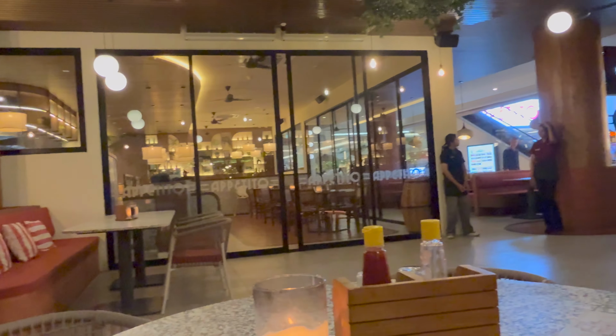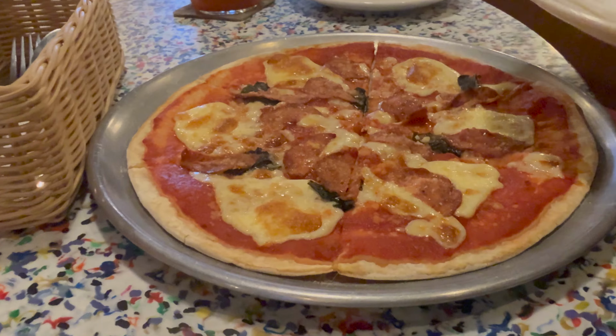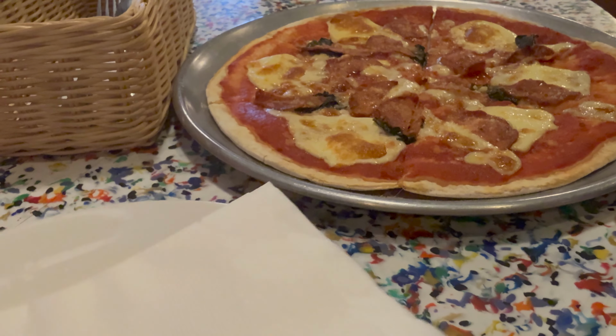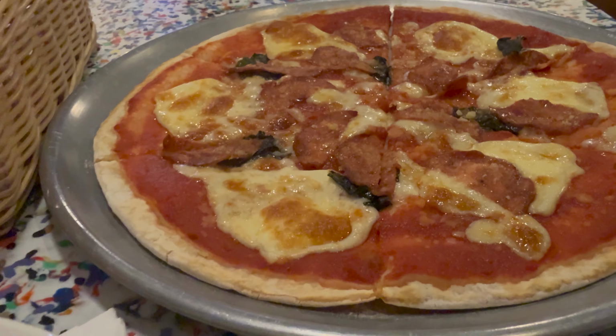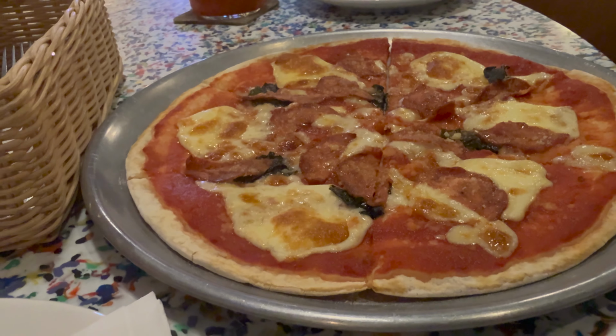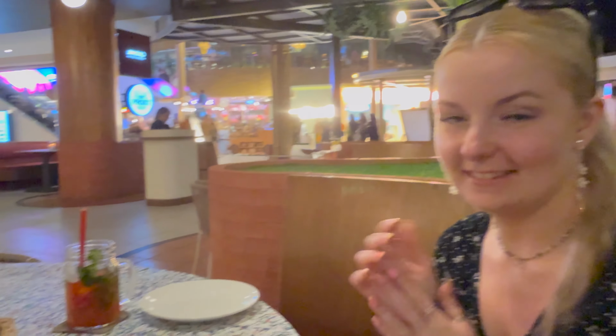If you know the answer to that, leave it in the comments. But yeah, pretty cool. So we've got a gluten-free pizza, which I'm quite excited for. It looks all right actually. It's just what the doctor ordered. We are looking forward to eating this and probably going back to go to sleep. We're really tired. We are exhausted.